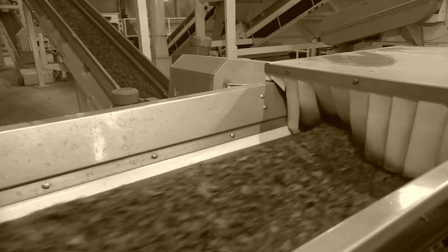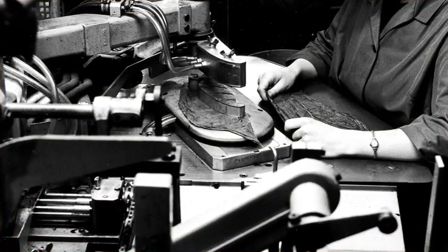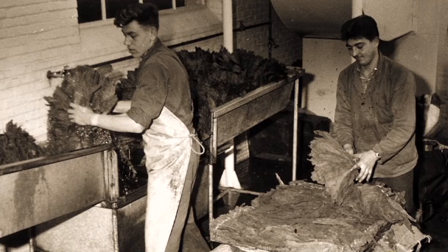Later, when the demand for cigars expanded considerably, machines were developed. First, just for the filler of the cigar. Applying the binder and wrapper remained the work of the cigar maker for a long time. At that time, the very first cigar factories appeared.